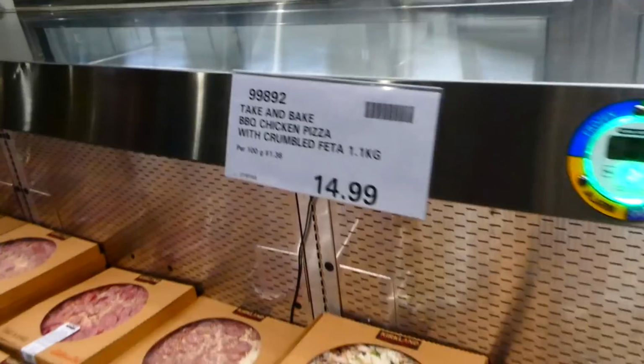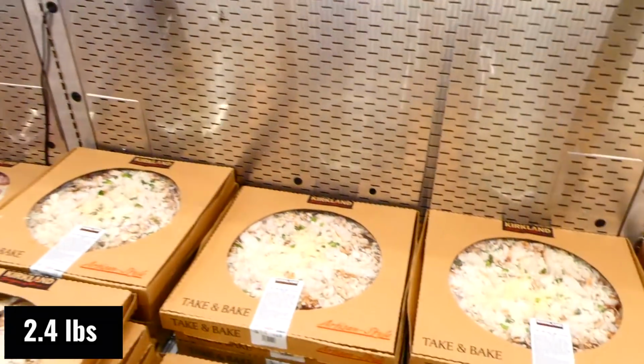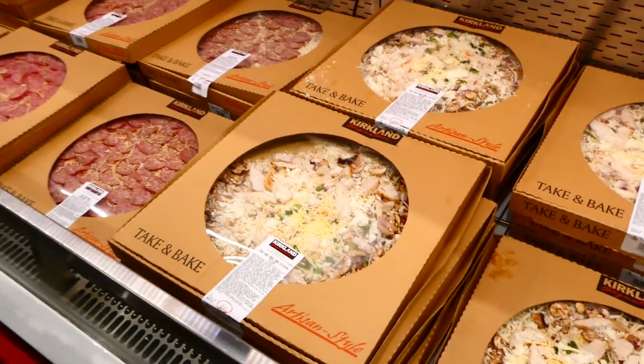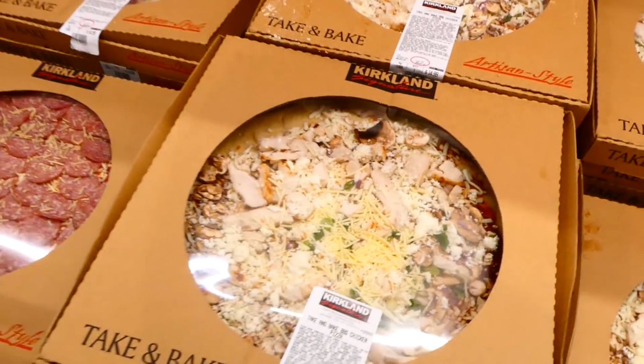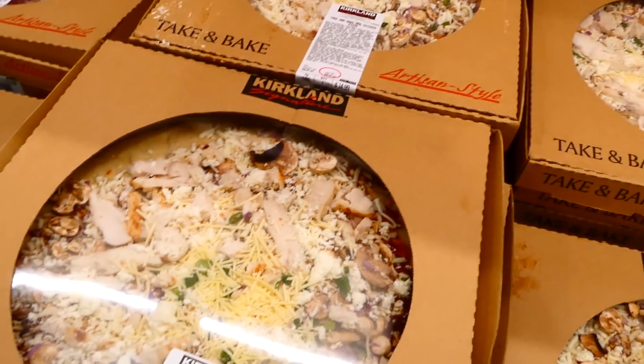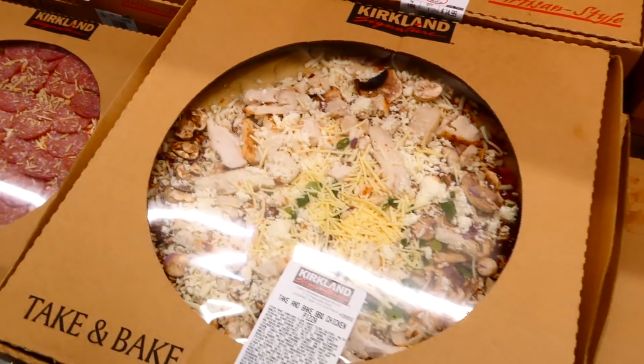And then they also have the barbecue chicken with crumbled feta, and this one's really yummy. It's 1.1 kilos for the 15. And then there's the ingredients in this one. And you can see it's got barbecue sauce on the bottom, it's got mushrooms, chicken, it looks like green onions and feta, and then also has mozzarella cheese and Parmesan.